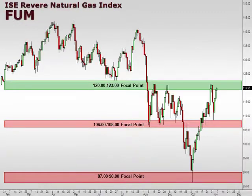Next, I want to take a look at the ISE Natural Gas Index, which is symbol FUM, and the Natural Gas Index as well has made some substantial progress in recovering. It is now testing that overhead resistance around the 120, 123 area. Really at this stage, even if there's, again, short-term selling, it's very similar to all of our other outlooks, especially if we contain all the price action above 106 to 108, the bulls on this natural gas index should be able to exceed that high, and maybe by the end of the year we could be retesting even the 135, 140 area on the upside.